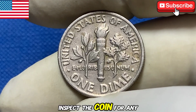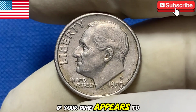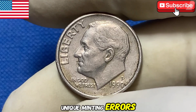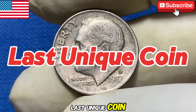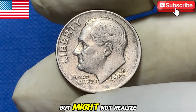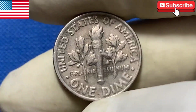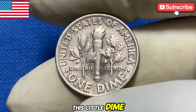Carefully inspect the coin for any signs of wear or damage. If your dime appears to be in near-perfect condition, or if you notice any unique minting errors, you could be sitting on a hidden treasure. Last unique coin, we're talking about the 1987 US Liberty 1 dime, a coin you may have seen countless times but might not realize holds a secret value that could leave you speechless. Trust me, by the end of this video, you'll be amazed by what this little dime could be worth.